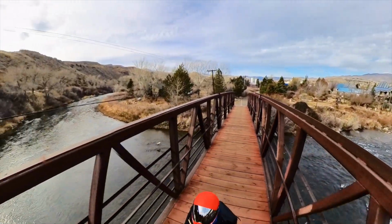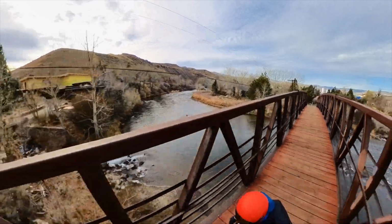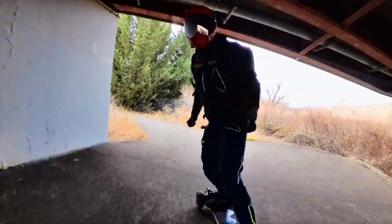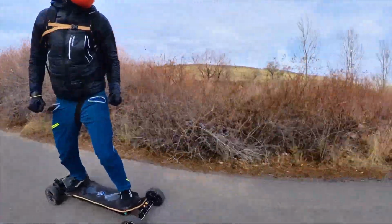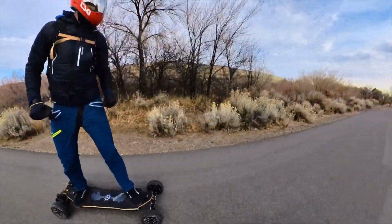Just wrapping up this ride coming over the Truckee River. I got in about 13 miles at this point, almost back to the car, maybe half a mile along this path. It was super cold. It was really windy all the way up. And, I think that's pretty solid, 70% battery.